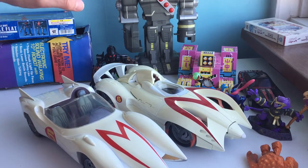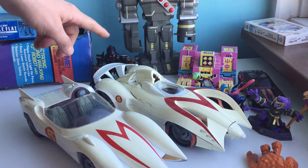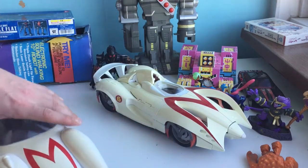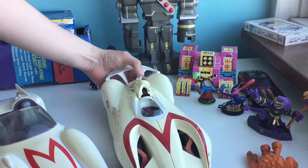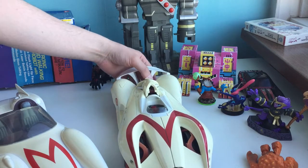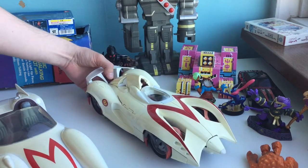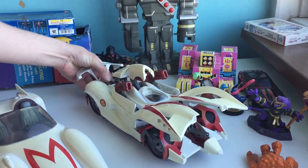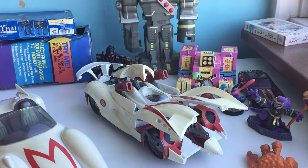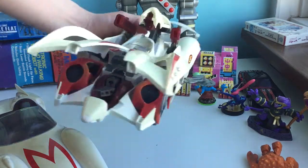So I'm gonna get rid of one of these, and I'm not sure which one. This one has some amazing features, which really makes him irresistible somehow. Not sure how to do this on camera, and I'm not sure I'm capturing it, but if you pull the spoiler, a whole arsenal of weapons reveals itself, and it is really interesting to see.